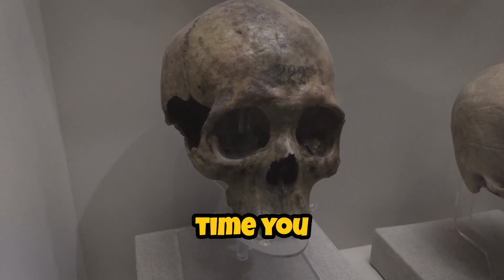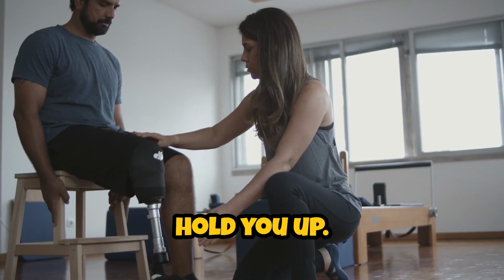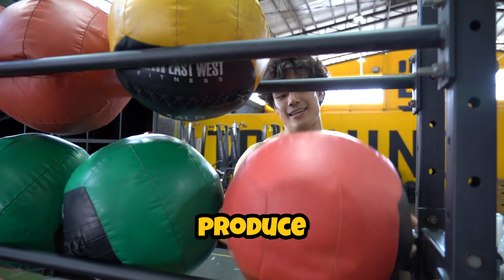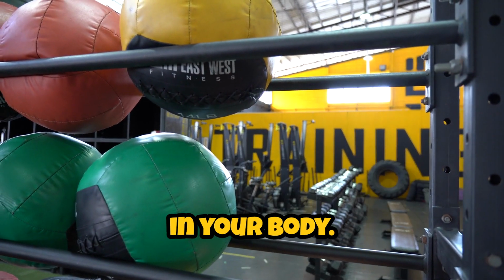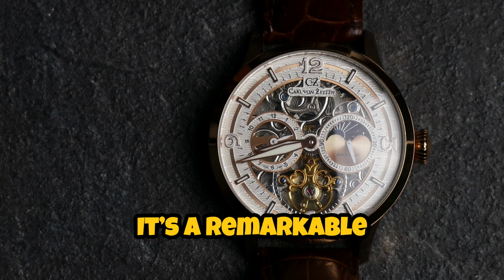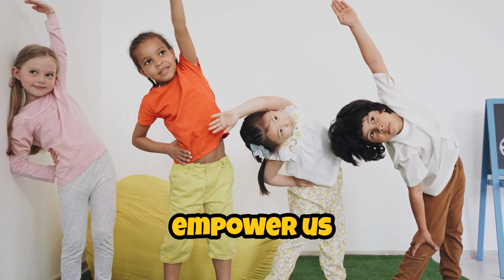So the next time you think about your bones, remember, they're not just there to hold you up. They're dynamic, living structures that work in harmony with your muscles, protect your vital organs, produce blood cells, and interact with various systems in your body. They deserve our attention and care. Let's celebrate our skeletal system, folks. It's a remarkable part of who we are, and understanding how it works can empower us to take better care of our bodies.